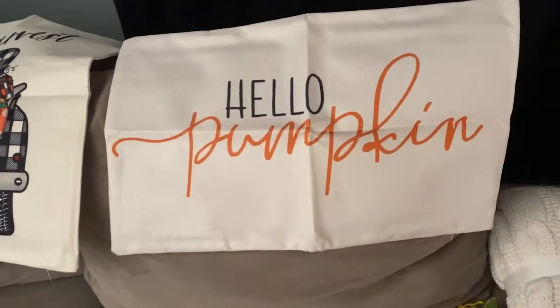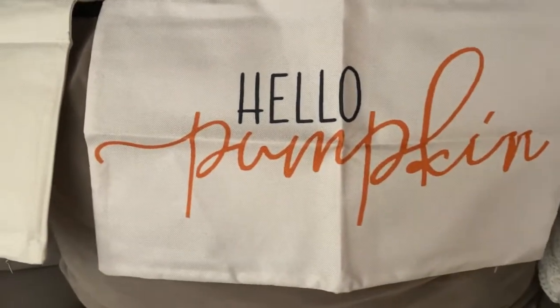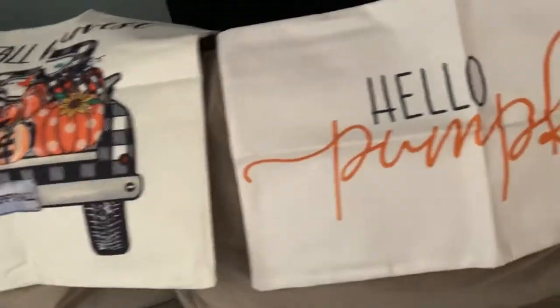And then I got the Hello Pumpkin one for our long pillow on the couch. Again, it's just the no-show zipper. So you can see that zipper will be hidden, and that'll actually cover up my Halloween pillow that we had for Halloween.